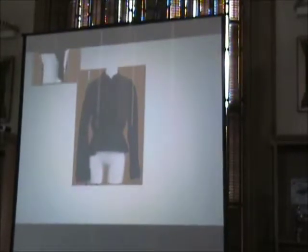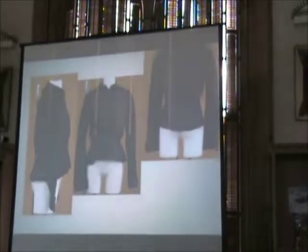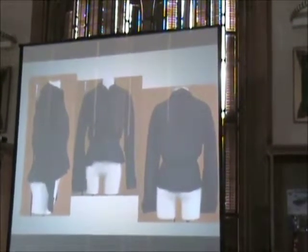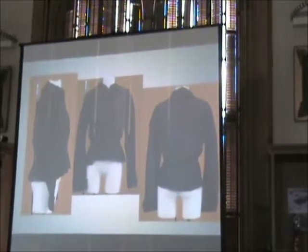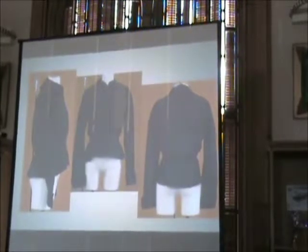Next, we have a black waistcoat of cotton satin. The buttonholes are stitched with scallops, and trim is on the collar, and trimmed on the collar as well, the cuffs, and the front opening.